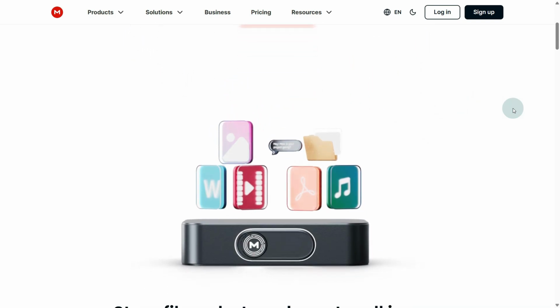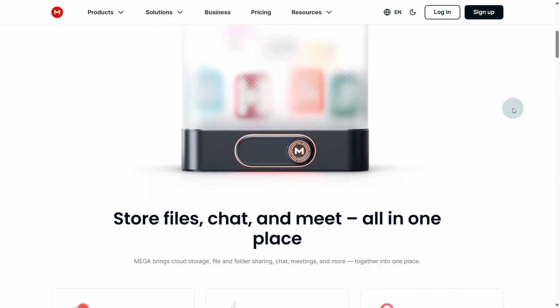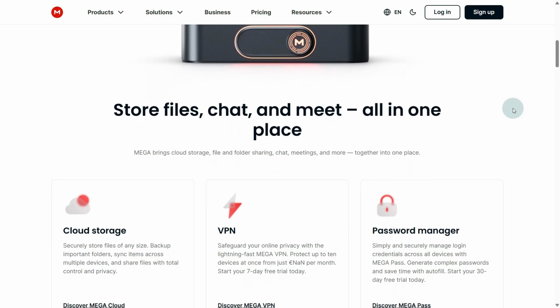So those are the top 5 free Google Drive alternatives you can explore today. Each of these platforms offers something unique, depending on your storage and privacy needs.